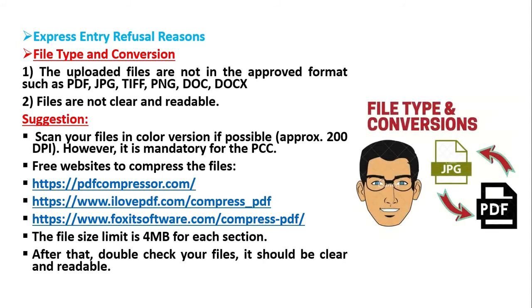Okay friends, the next, seventh important reason for Express Entry application rejection is due to file type and conversion. If uploaded files are not in the approved formats such as PDF, JPG, TIFF, PNG, DOC and DOCX, then your file can be rejected. Your uploaded files must be among these formats, and your files must be clear and readable.